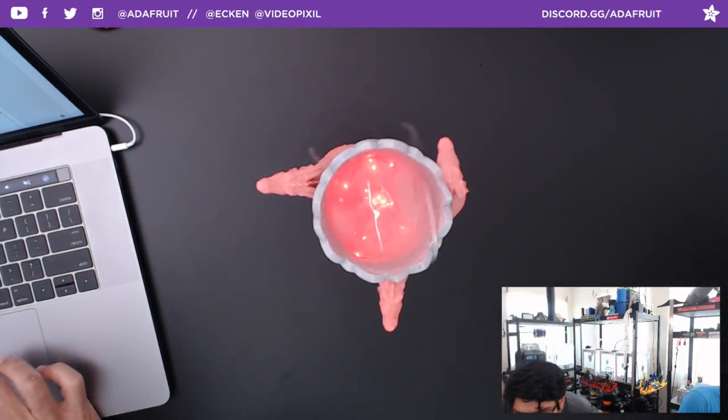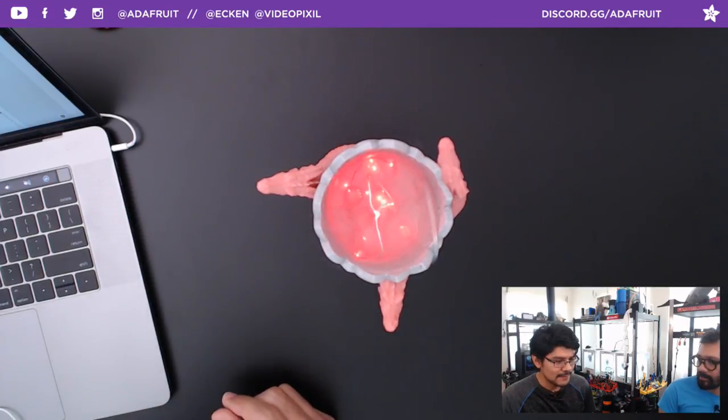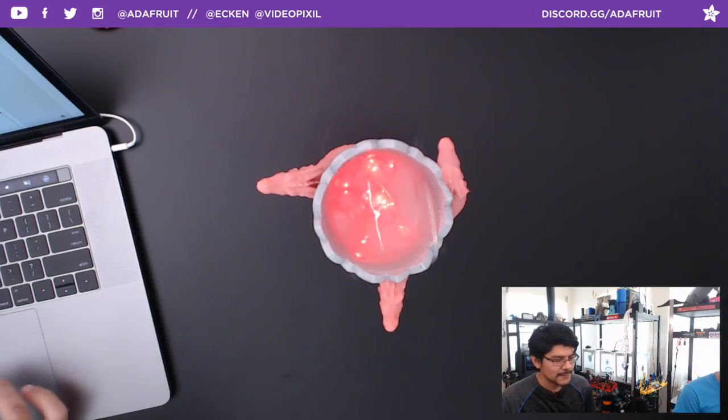So the video does have the slice settings, though, right? Yeah, the only thing it doesn't have is how many walls or perimeters. I think it's just two. I think the default's three, but I think I put two because I'm like, no, faster.